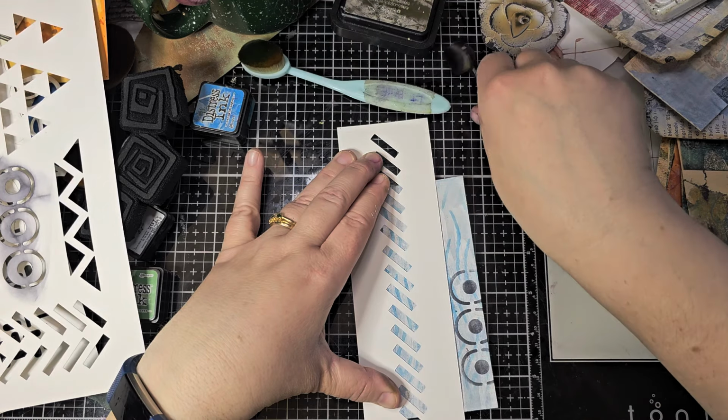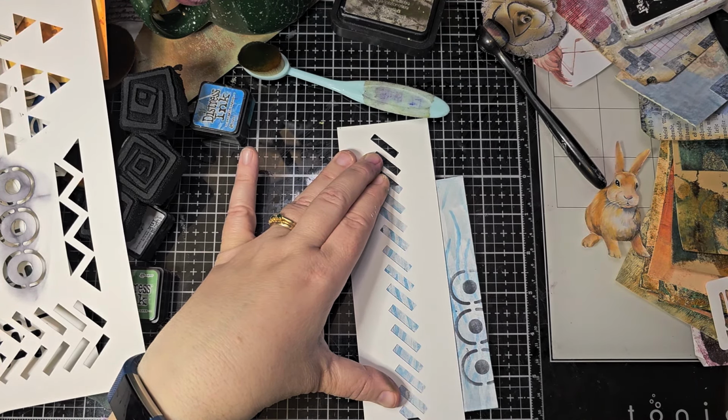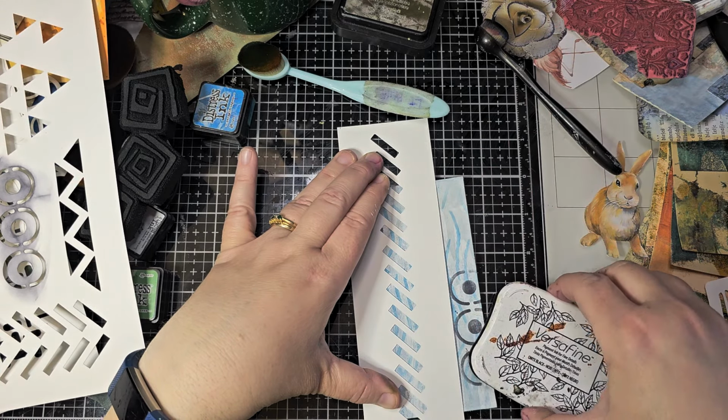Let's see. All right, where is my Versafine? Oh, you know what? I have a new Versafine too, which is blue, but... Oh, sorry. My light flickers if I touch the cord. There are cords everywhere, just FYI.